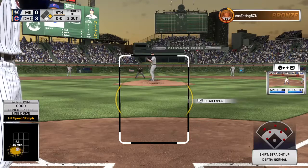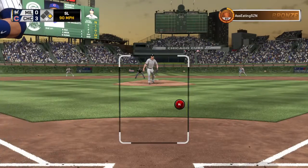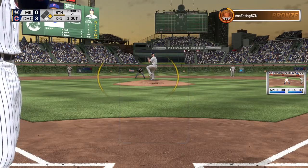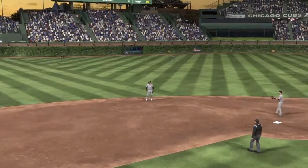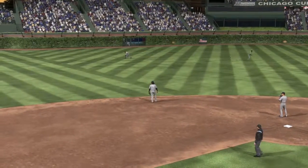Striding in, Addison Russell. Yeah, we thought we might be seeing the end of the road for the starter, but clearly he's still in there for at least one more hitter. Well, Matt, we'll see how this works out, but I think they figured with the righty coming up, it was worth sticking with him to keep the matchup advantage in their favor here. And this will be pulled in easily for the final out of the inning.